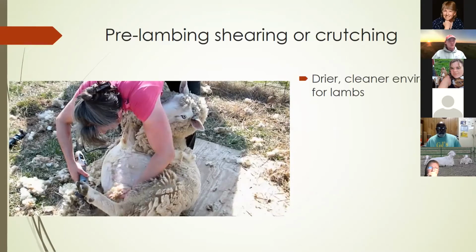If we have hair sheep, this isn't something that we would do. But if we are raising a wool breed, we may consider pre-lambing shearing or crutching. Crutching is when you shave the udder area as well as the vulva. And we have several reasons for doing this. It creates a drier and cleaner environment for the lambs.